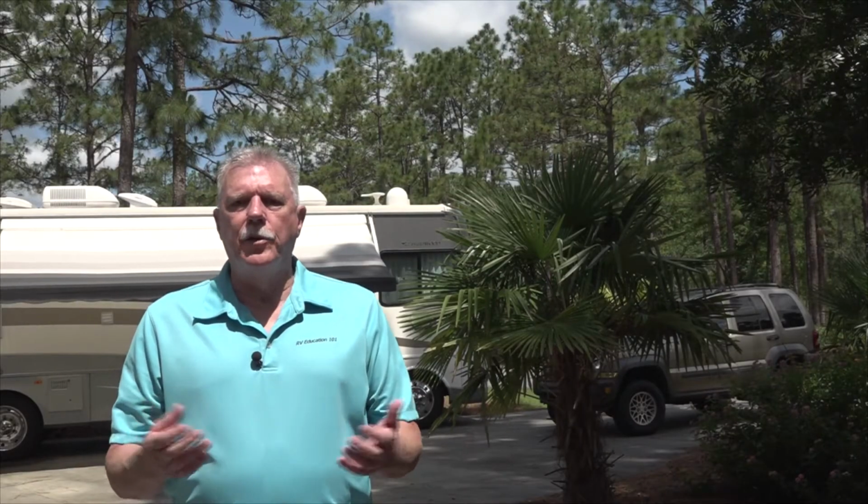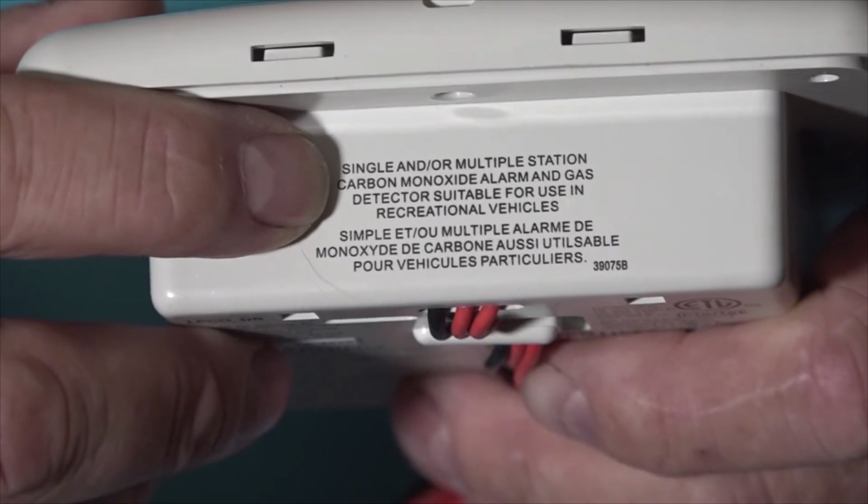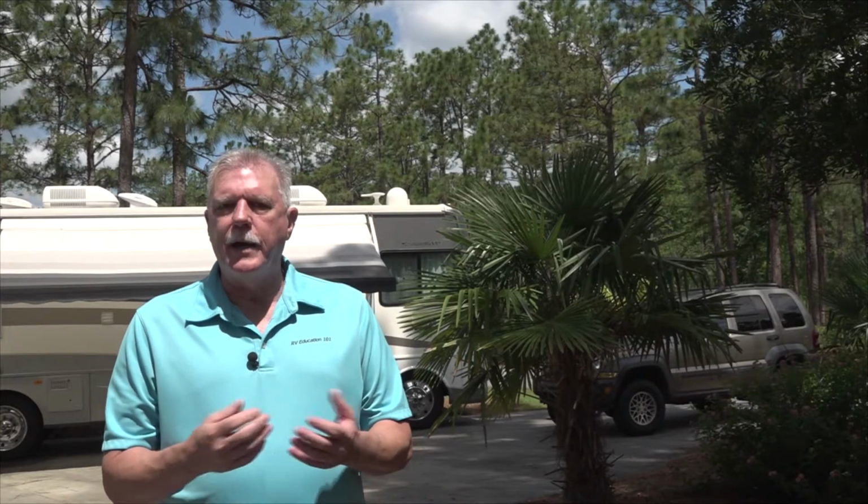When you replace a CO detector, it's important to understand the replacement must meet standards for use in RVs. The reason is it's not in a climate-controlled environment like your house. There can be wide variations in temperatures and the device needs to be made for that.